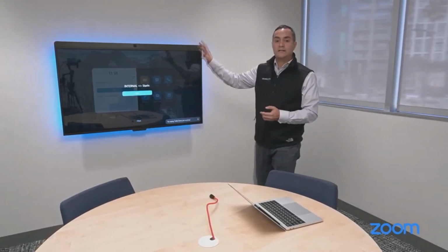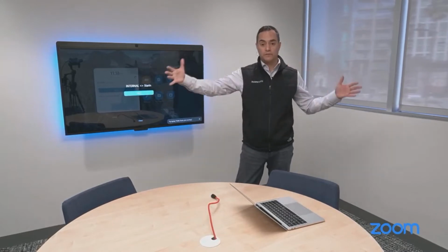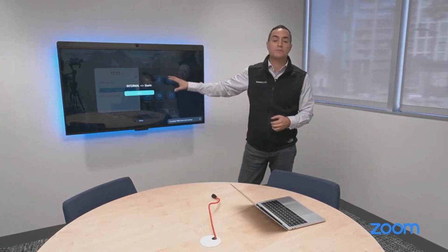We define a huddle space as a space here at Zoom headquarters. It's 2 to 4 participants. And for these, we want to make it super simple. And all we've done here is we've taken the DTEN D7, which is, by the way, the same device we had the WORKSPACE reservation on. We now have that in this small huddle space.